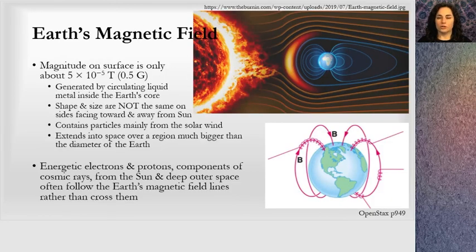Finally, I wanted to cover Earth's magnetic field because I've talked about it a few times, and it's our environment right here. It turns out the magnitude of the Earth's magnetic field on the surface is on the order of 10 to the negative fifth Tesla. You can see that, 5 times 10 to the negative fifth. And it varies depending on where on the planet you are. It's stronger at the top and at the bottom near the poles rather than along the equator. It's generated by the circulating liquid within the core of the Earth. The shape and size are not the same on the sides facing away and towards the sun. And so that's the picture I have up top here.